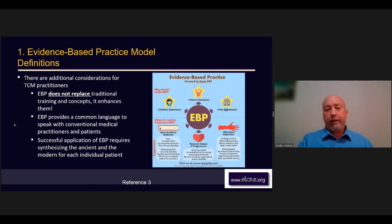Another important point for acupuncturists and TCM practitioners is that the evidence-based practice model does give us a common language to be able to speak with conventional medical practitioners and patients, right? This is really important. We go to school for years and years to learn what spleen qi deficiency means, to learn damp heat in the liver gallbladder, all those sophisticated patterns of identification. We learn what qi, blood, yin and yang are, all these fascinating terms. But the rest of the world didn't go to school for that. They haven't got a clue. Some of them want to learn, but a lot of them don't. And so an important component of evidence-based practice is that it gives us a common language, so that we can translate what we have learned as Chinese medicine practitioners into conventional, modern biomedical terms.